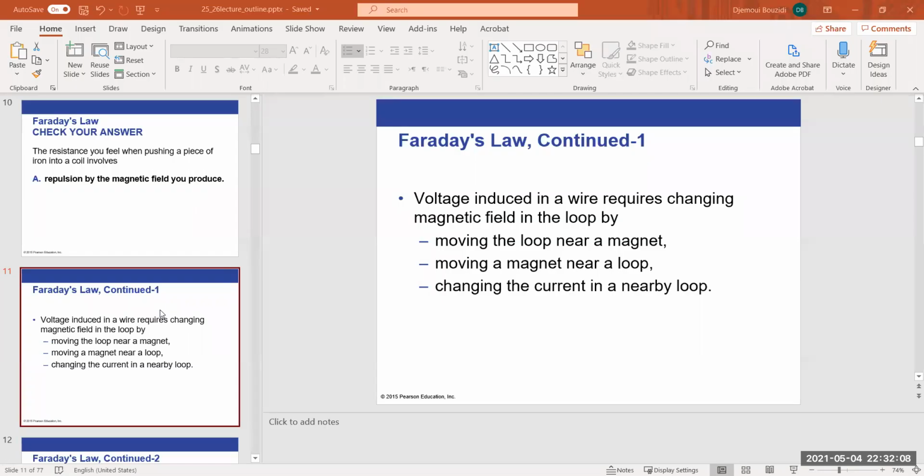A transformer does not work with a DC current, because if the current is fixed and doesn't change, there will be no current in the secondary no matter what. The area is not changing, the magnets are not moving, and the current is fixed. There is a magnetic field, but it is not changing, so the flux doesn't change. So you really need an AC current for a transformer to work. Transformers do not work without AC currents.